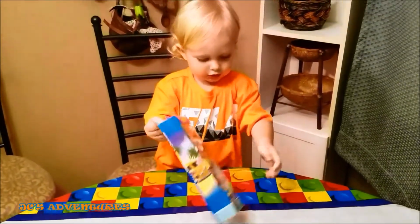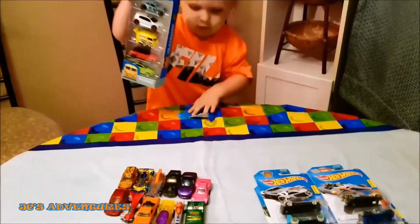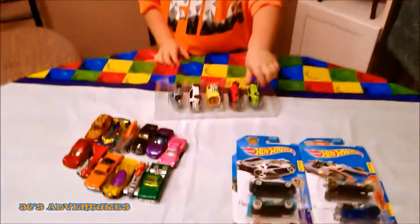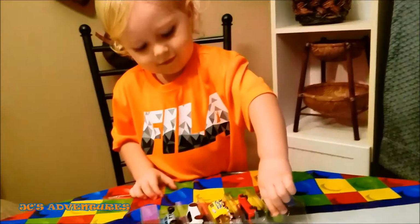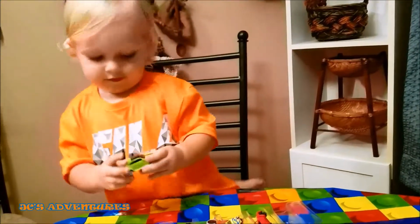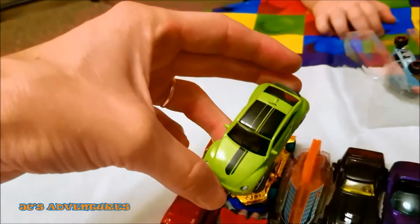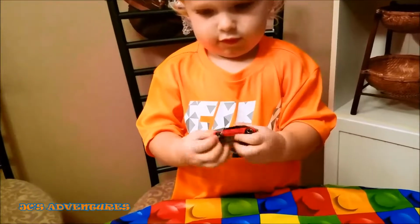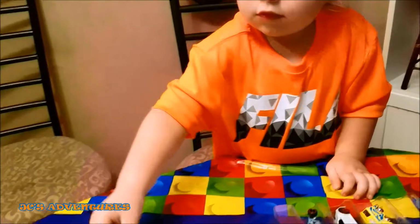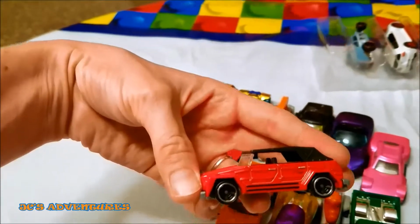All right, what are we gonna open next? Big box. Another big box? This is one of Mommy's favorite Volkswagens. All right. Ooh. We got a nice green Volkswagen. So pretty. How cute is that? What else? Nice red one with a soft top. Very nice. I didn't even know they made those.